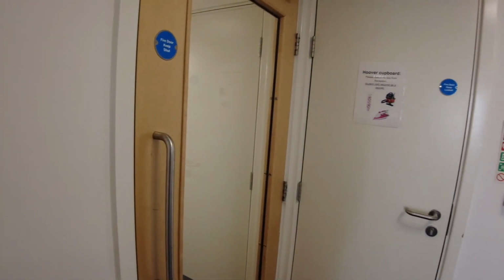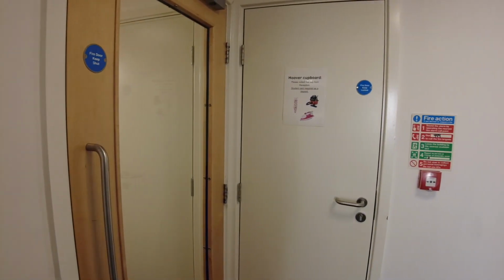In addition to all of this, the accommodation also provides a hoover, a vacuum cleaner, and an ironing board and an iron for you free of charge. You just have to give your student card to the reception, and they give you a key that opens a cupboard with the vacuum cleaner, the iron and the ironing board. So you don't really need to buy those. And I think there are a few bin bags there as well. I'm not sure if you're meant to take them, but they're there for your bins. So that way the service is really good.